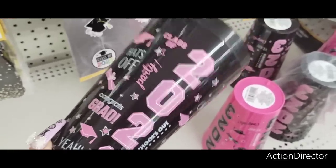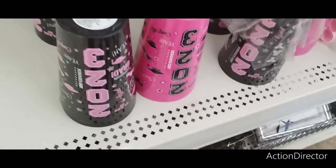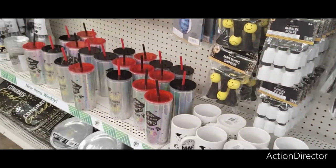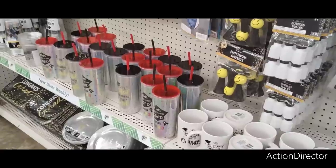Love it. Love the colors. 2023, super cute. Either tumbler I think is super adorable, and again, I do like the tumblers, but I just feel like those are just super high end, and I love the straw. It comes with the straw, it comes with the lid.